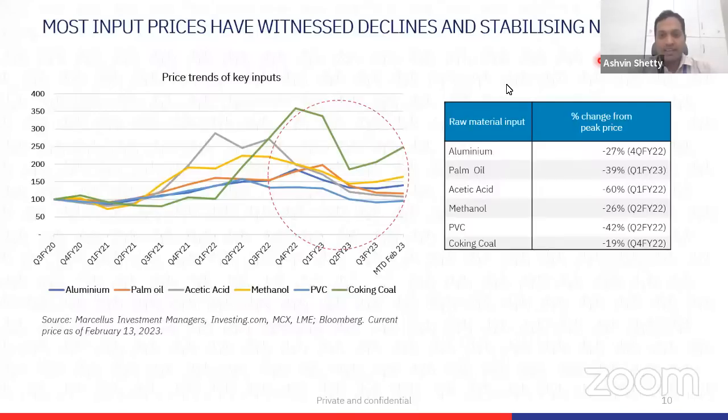The only input where the prices remain very volatile is coking coal. So we'll keep a close eye on this particular input price. Having said that, many of the companies have already started taking mitigating measures, for example, bringing in more and more sourcing from renewables like solar, etc. Generally speaking, we are seeing a benign raw material price environment, which places our portfolio companies in a very good position from a margin perspective.